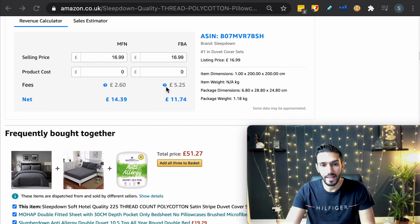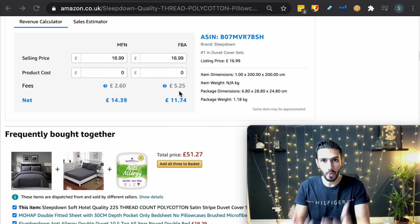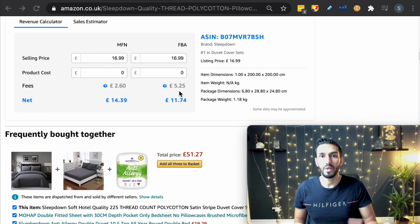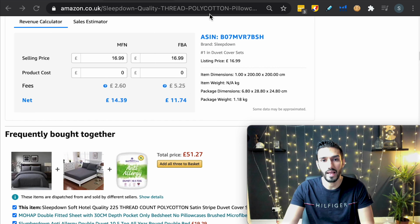Now you can see here that the Amazon fees, that includes their commissions and the FBA fee, because I'm assuming for this, you're going to send all of your products to the Amazon fulfillment center and they're going to fulfill all of the orders for you. They're going to deal with any returns, etc. So you can see there the fees are £5.25. Now that's important and I'll come back to that in just a minute.